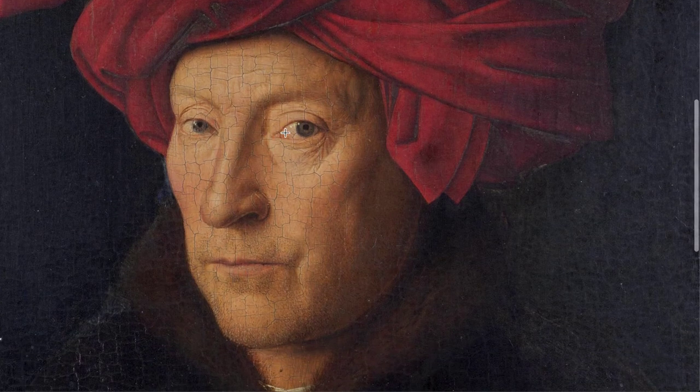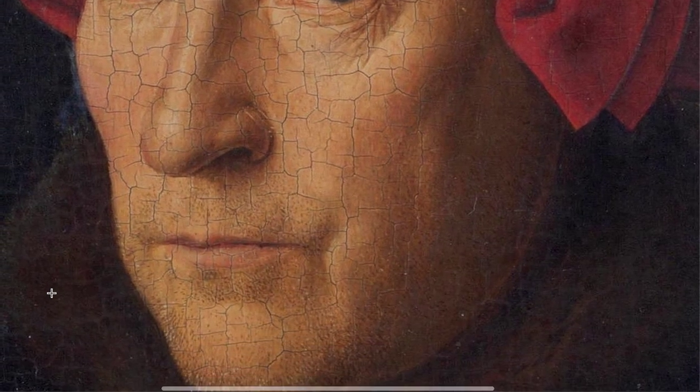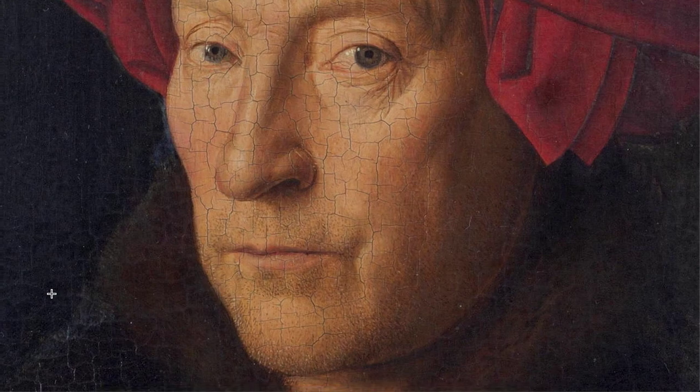Even the yellowness of his eyes and the bloodshot eyes, and the fact that it doesn't look pretty. It's made to look as though the artist wants to tell the truth. He wants to look at something and show you exactly what he sees. And that is something that is far removed from the world that we've been in up to now.